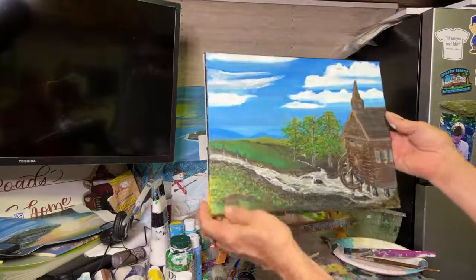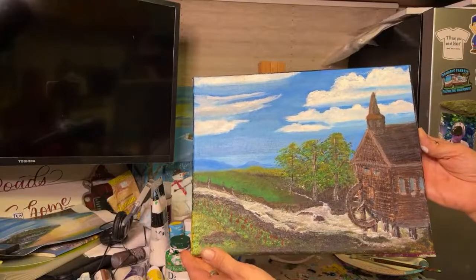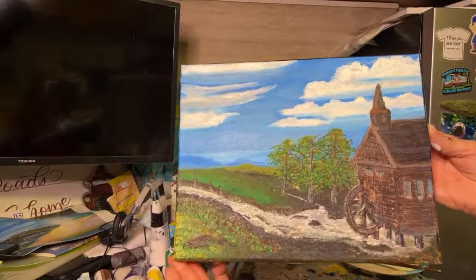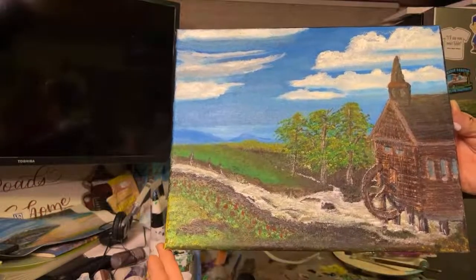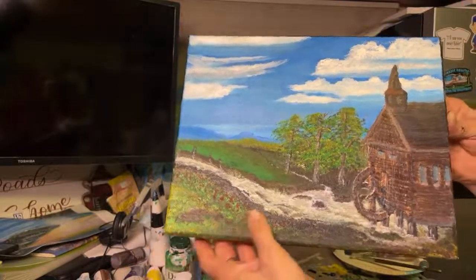He ended up making the church a grist mill turned into a church. Yep, it's called the Old Mill Church. Down by the Old Mill Church, where I first met you. Yepper. So, now the beautiful, beautiful pond here.